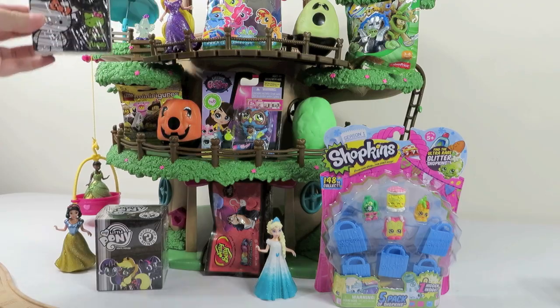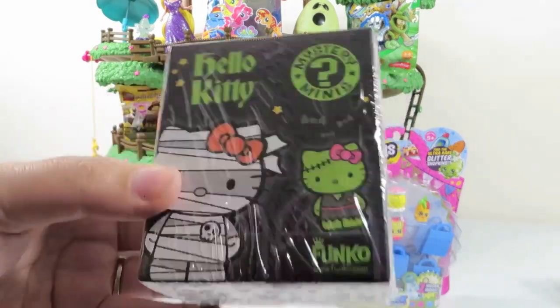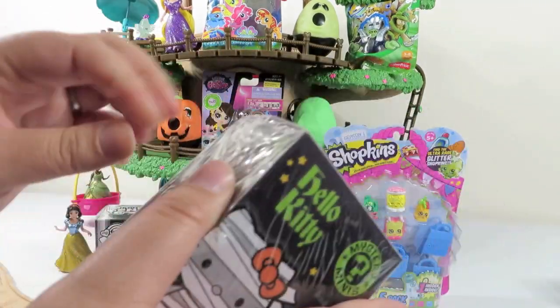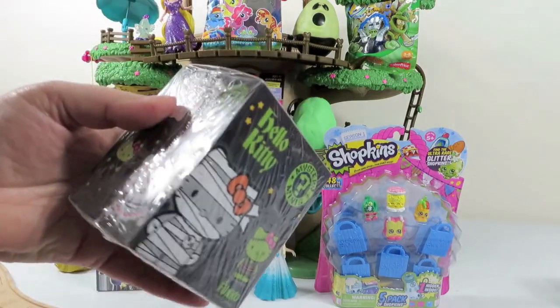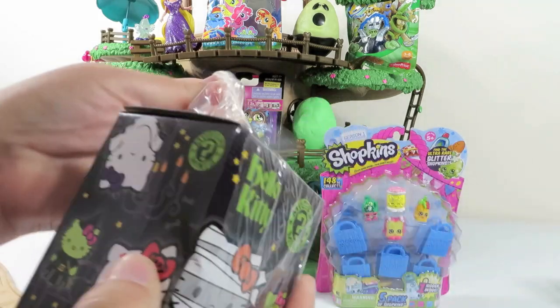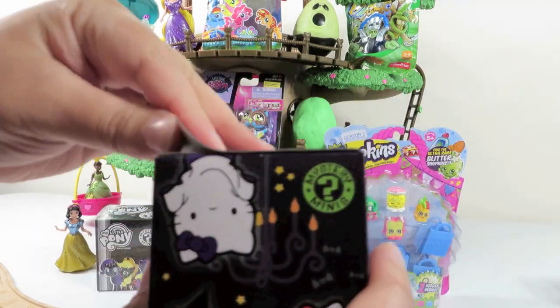Let's start with this. The Hello Kitty Blind Box Mystery Minis. Now, this is going to be the first one of these that I open. Unlike Paul, I'm going to use scissors. He just struggles and tries to open them. Now, the bag inside of there is really stretchy. Tough to open.